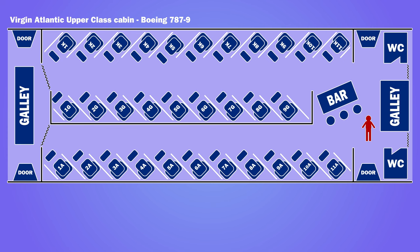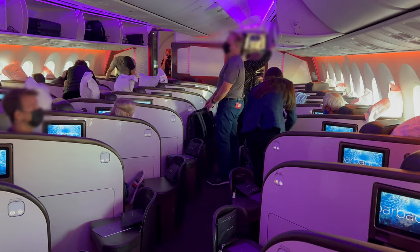The cabin had 31 suites in a 1-1-1 configuration. I was in seat 10K on the busier aisle, as the middle seats all face to the right-hand side.